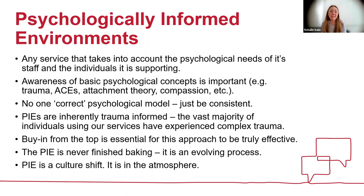PI is in the atmosphere. People want to know what to do to be psychologically informed, and as I will do today, I'll give you lots of practical tips. But actually, there's so much of being a psychologically informed environment that's intangible that you can't quite put your finger on. It's about the feeling you get when you walk into the service.